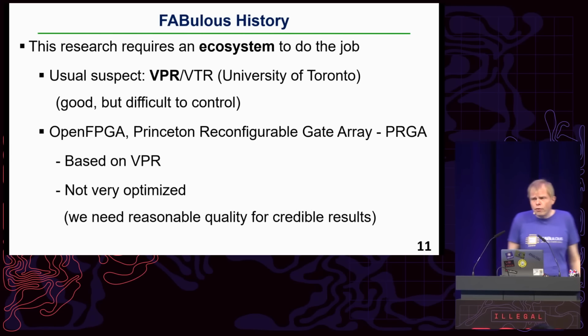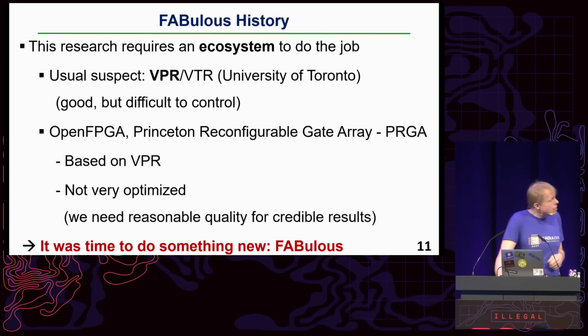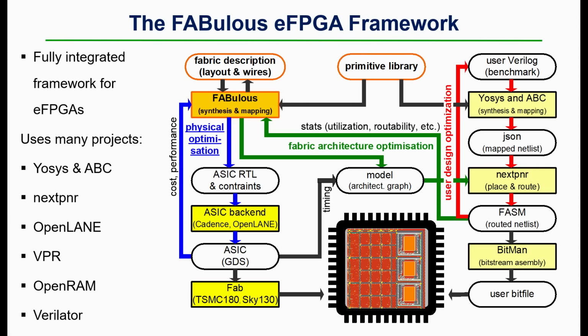And I didn't like that one because at the end of the day, we want to show that we can eventually gain a benefit, right? So we need reasonably good quality of results to get credible results. So it was basically time to do something new, and we call this FABulous. So what is FABulous doing?